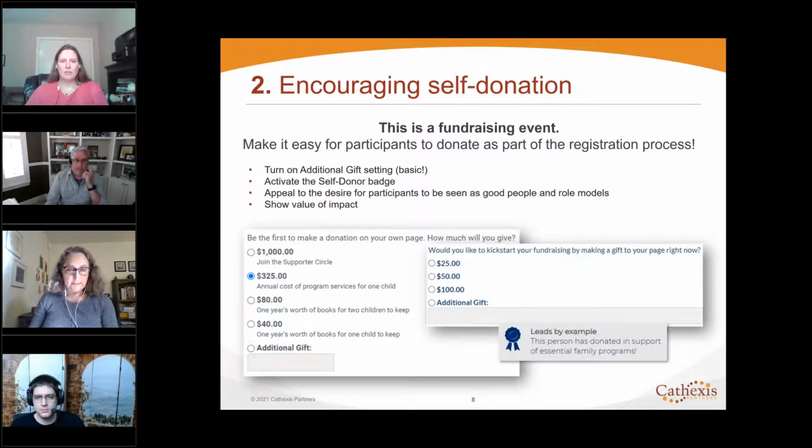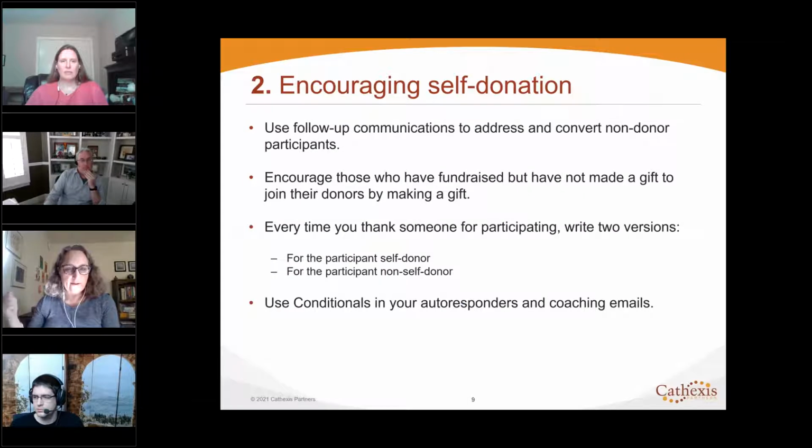For this one, it says leads by example. This person has donated in support of, and then you want to say very briefly what it is that your mission is, like essential family programs. This is just one idea for what your badge could say. But it's nice to reward the participants who have donated by showing it.